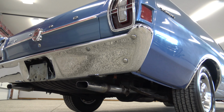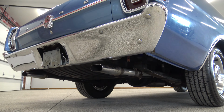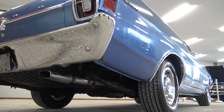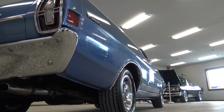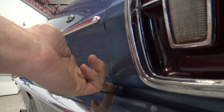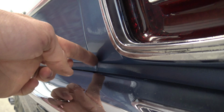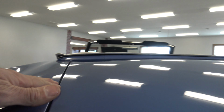One thing I did notice, if you go to our website, coyoteclassics.com, the exhaust is a little surface rusty, guys, so the exhaust probably could be redone if you want to make this as nice as the rest of the car. The body's nice and straight from front to back. There again, as we talked about the bottom of the door, look how the trunk lid fits the back tail panel, both sides. I love that color. It's a deep blue.